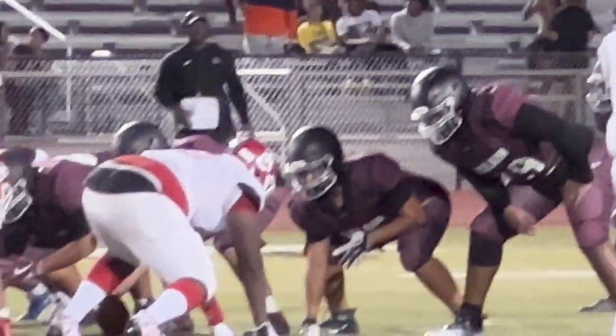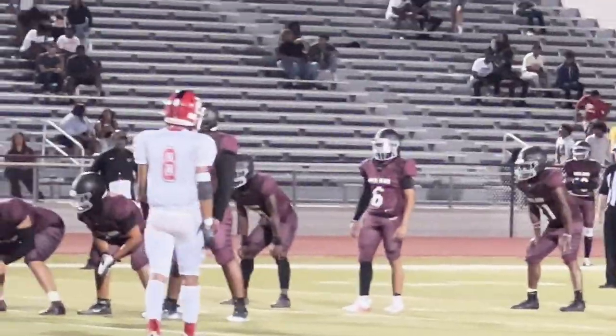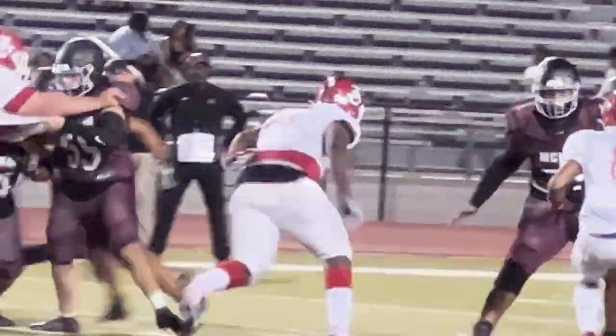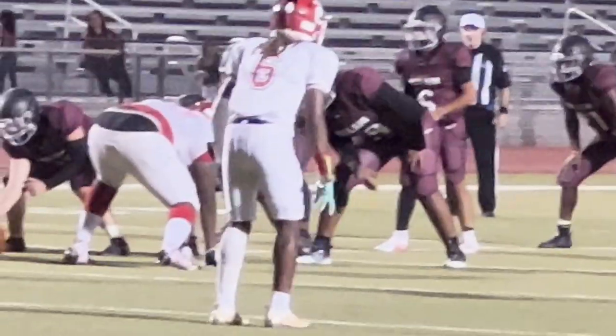For McClain. Quarterback takes the snap, gets his running back. Oh, that was loose. Additional yardage by McClain. Gets to the second back across the 40, 35, 30. Gets out to the 28.